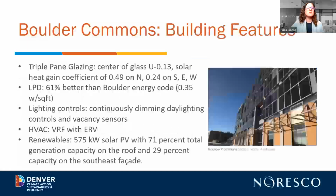Sorry about that. So just jumping into some of the building features, you'll see this pretty common in a lot of NZE buildings is this triple pane glazing, very low LPDs with lighting controls, and highly efficient VRF system with ERV.